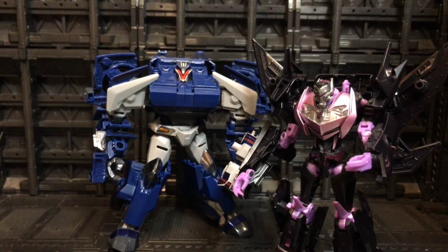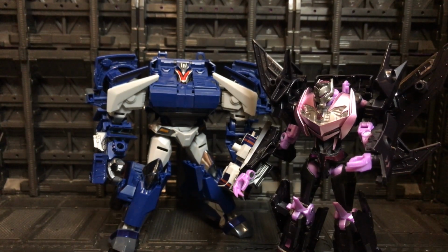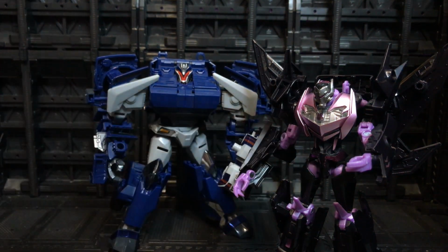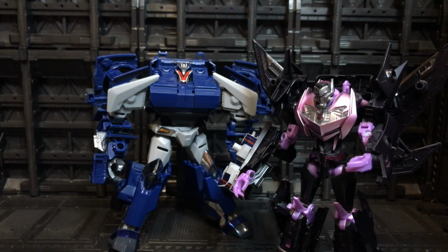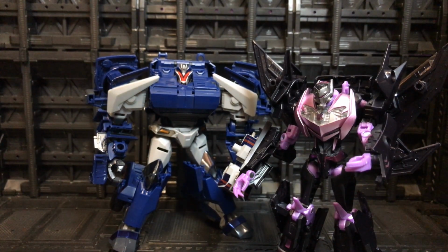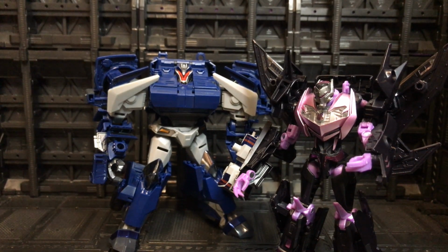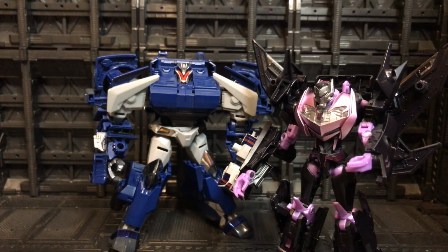So overall, would I recommend that you pick this product up? I would say that if you are really keen on picking up something from the Prime line because you were missing out, or you want to collect something from the 40th anniversary, then yes. For me, especially for this dude, I love this Vehicon. I actually think the alt mode is one of my favorite alt modes in my entire collection. I absolutely love it, and will be displaying it in the alt mode.